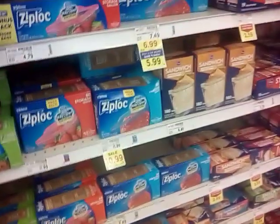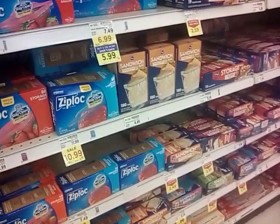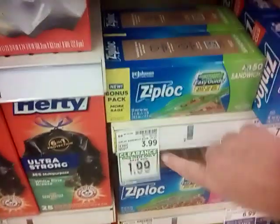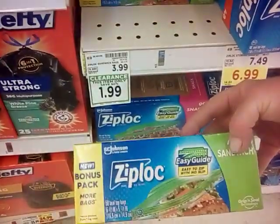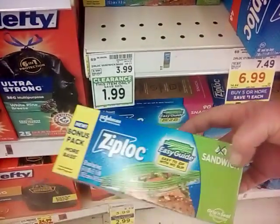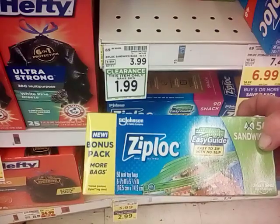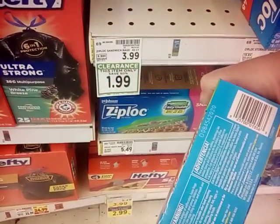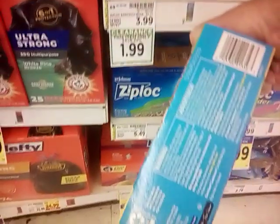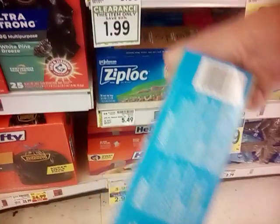Okay, so right now I always look for storage bags. Now I am stocked up on storage bags because I always watch for things like this. Look here, 50% off on these Ziploc sandwich bags. It's a 40 count, but it's actually 50. You get 10 extras. I'm going to make sure that the SKU number matches. 1356. It doesn't look like it's matching.